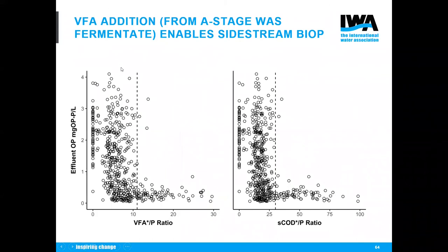So just big picture, this system works and it works well and it's quite stable. As long as you add enough VFA from that fermented A stage WAS, you can get really low effluent OPs. Here in these figures, you see the VFA to P or the C to P ratios, and this is what we added in terms of fermentate, and the effluent OP on the y-axis. You can see above a certain amount of VFA or soluble COD, we get very consistent effluent OPs under 0.5. And even as we increase the amount of carbon we're adding to very high levels, we don't see any deterioration of the BioP performance.